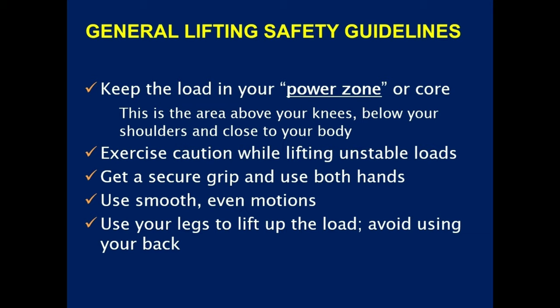General lifting safety guidelines. Keep the load in your power zone or core. This is the area above your knees, below your shoulders, and close to your body. Exercise caution while lifting unstable loads. Get a secure grip and use both hands. Use smooth, even motions. Use your legs to lift up the load.